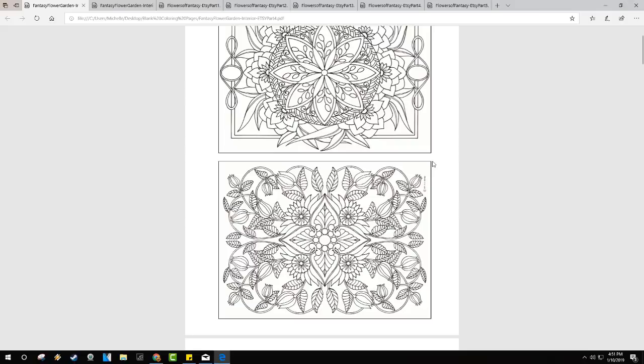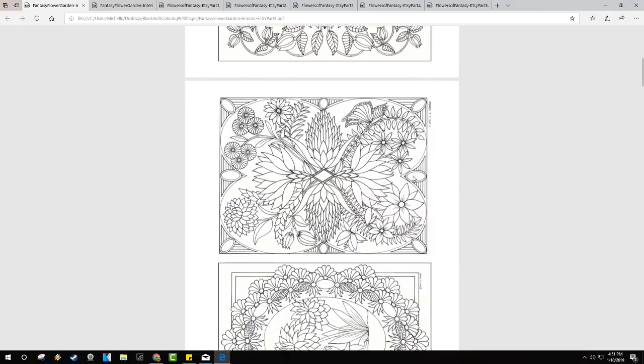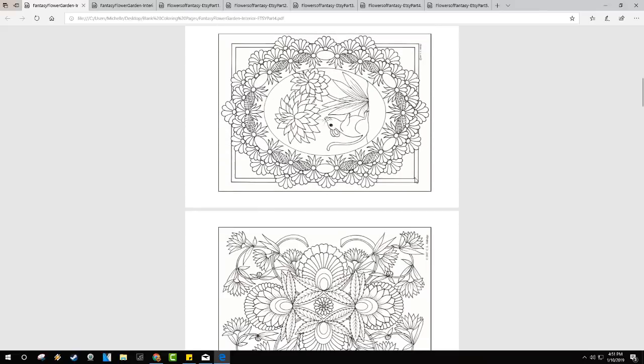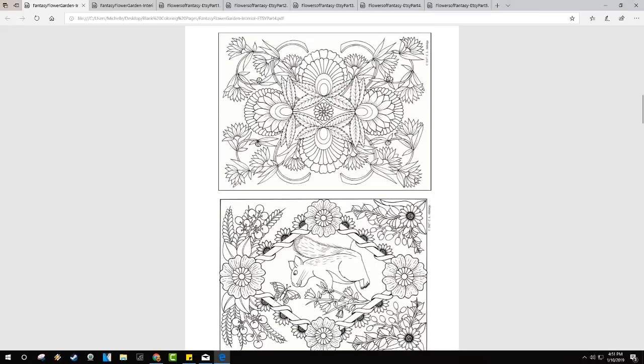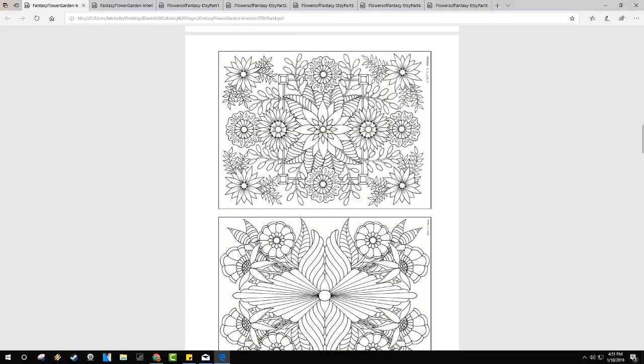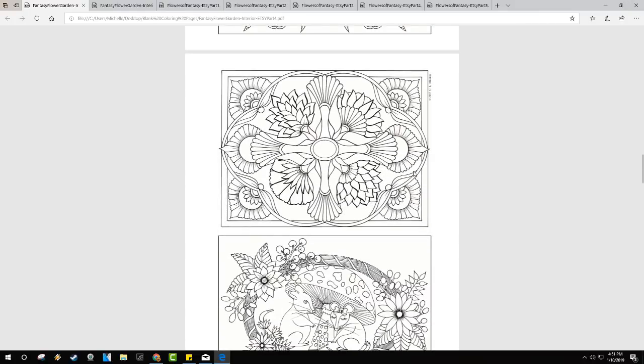So now we're getting into the greeting card size images, which is basically the images that we were scrolling through, but they're here in smaller, like greeting card size format. And they're really pretty. There's a number of ones on here that I would love to actually print out onto little cards and use those for family and friends.